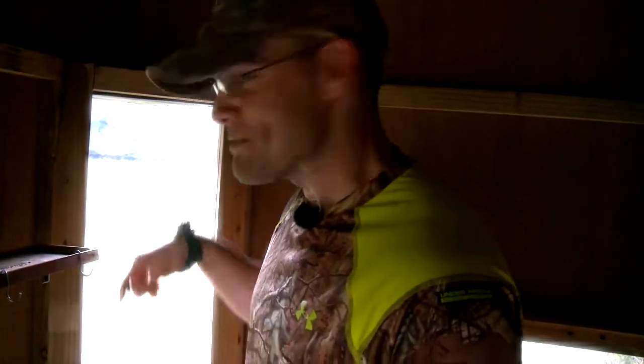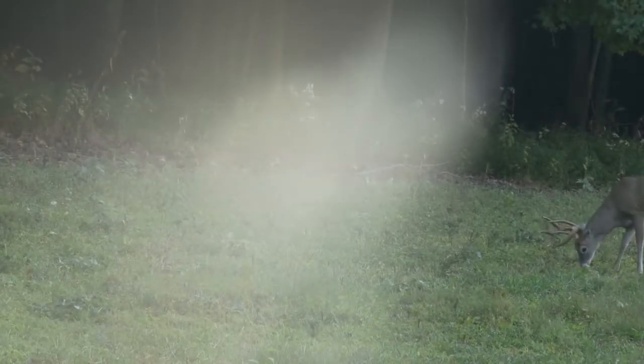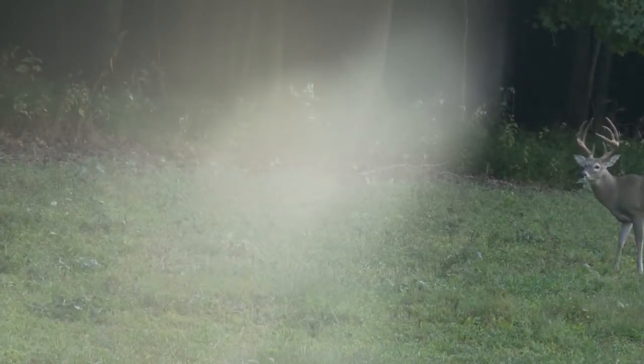Second camera angle out there. He may have got the air cup going through him, but what a nice deer. He's narrow, massive, just a beautiful 8-point. I think he's got a couple flyers off his twos too.